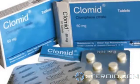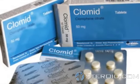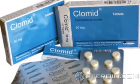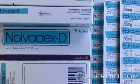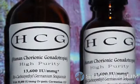By supplementing with Clomid post-cycle, it will stimulate the pituitary to release LH and FSH, thereby stimulating the testes to produce testosterone. For a truly efficient recovery, the use of Clomid along with Nolvadex and HCG will promote the strongest recovery.